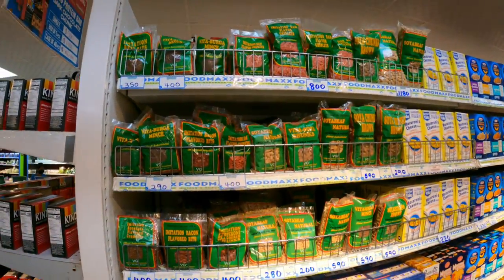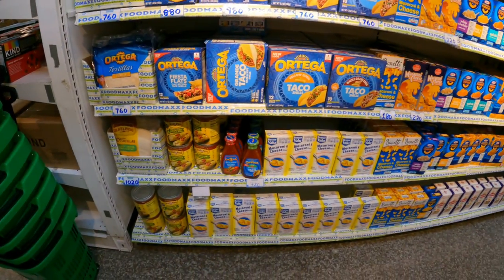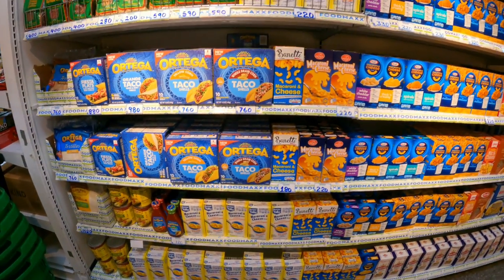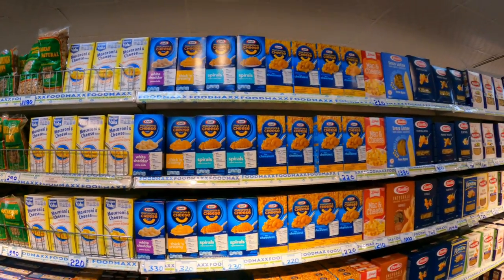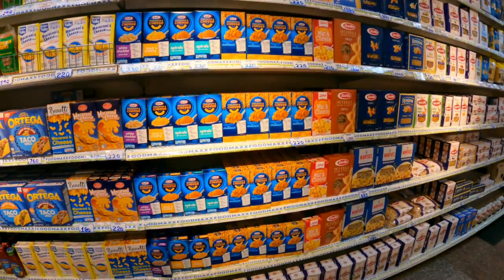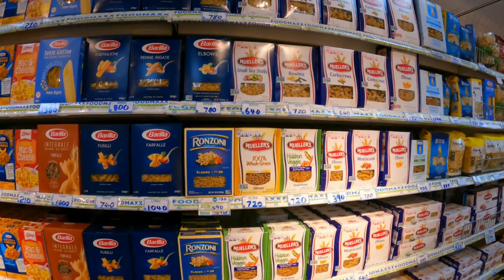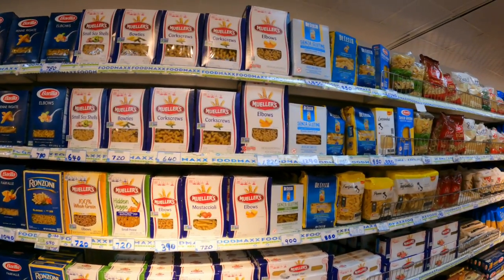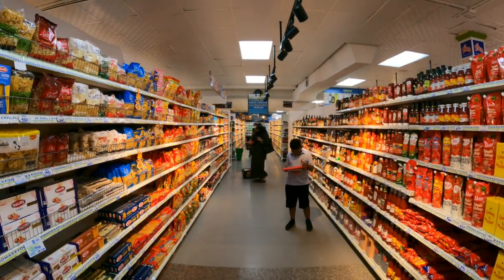So here we are in the pasta section now, and they have taco shells too. You can make tacos with those. And then they have the macaroni and cheese. There are different kinds of macaroni and cheese. My kids like the three cheese one, and the one that has a shell in it, right? And then there are other macaronis. There are different shapes of macaronis.